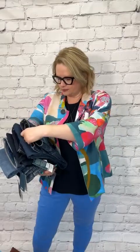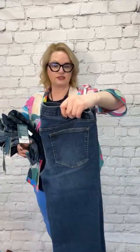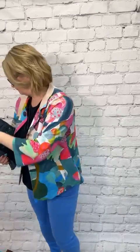Then we have the Eloise Mid-Rise Cropped Boot. I have seen this one on. It is very cute on. It's a nice stretch denim. It is an open leg, so it definitely is a boot crop. It's going to hang fairly generously from the hip, so straight all the way down, not coming in on the hip. And this is a 26 inch inseam, so it's a crop for most of us. If you're a petite, it'll be right on the ankle. So nice for a petite leg as well.